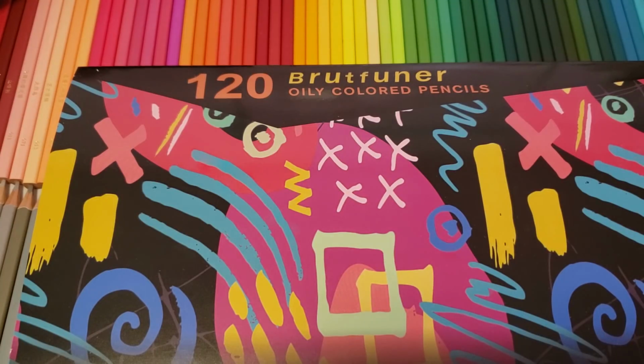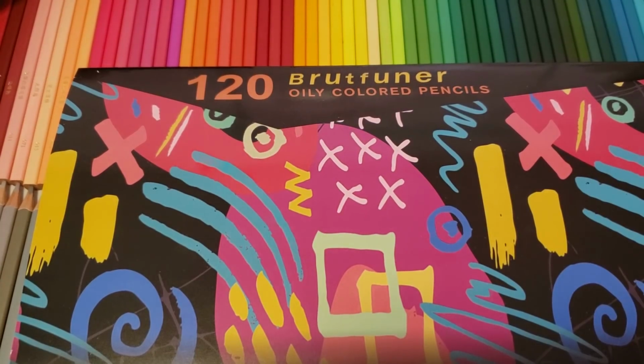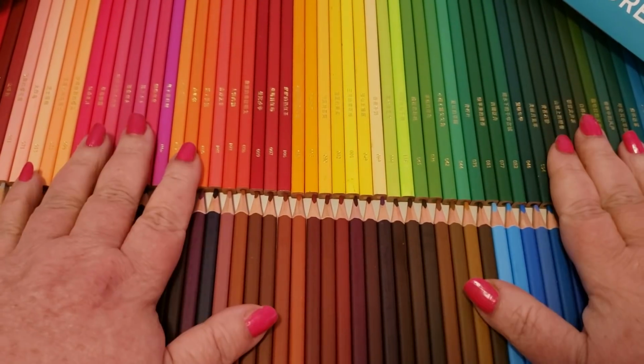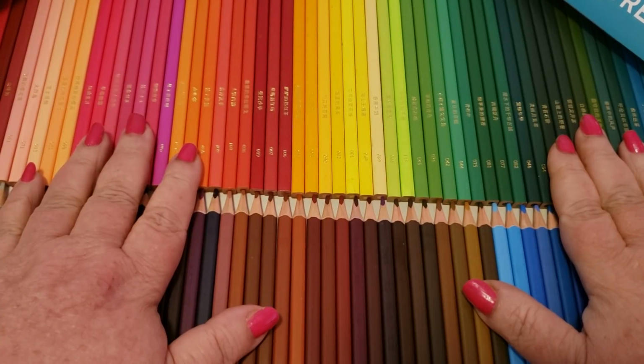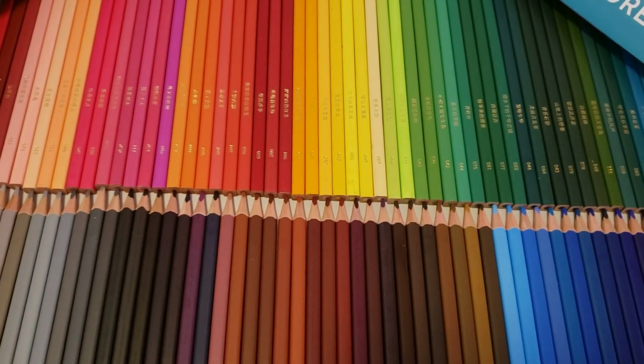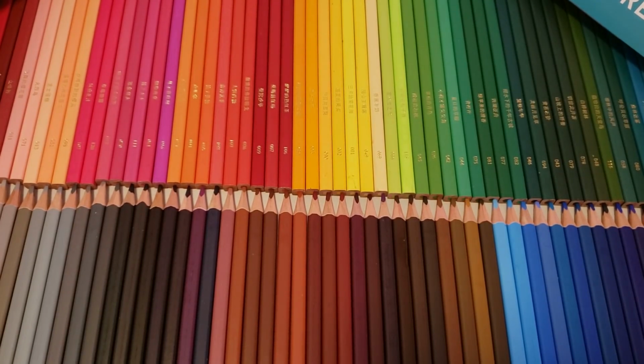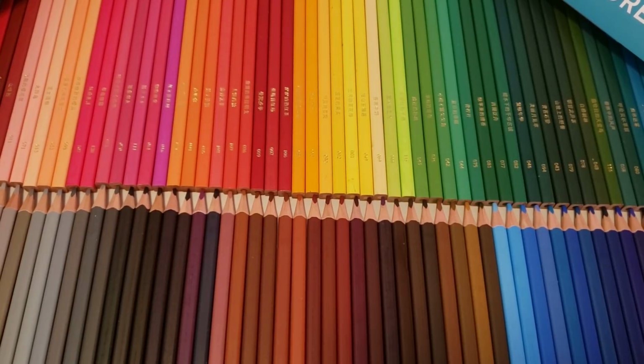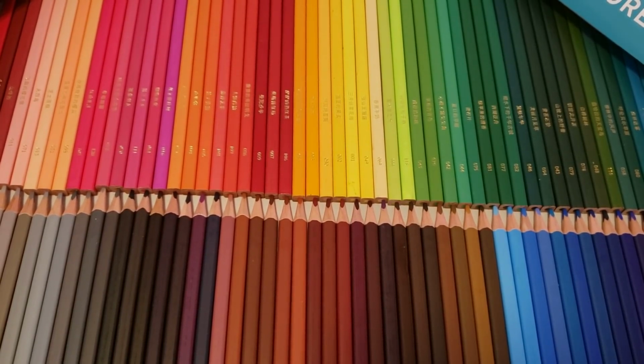Some people told me that they wanted me to check them out. So I went on the hunt and I accidentally found this pencil. This must be an older set because they don't come like this anymore. This set is square. I was so excited to find these pencils because I always wanted to try a square pencil. But when I found this set on Amazon, I had to go down the rabbit hole to find them.